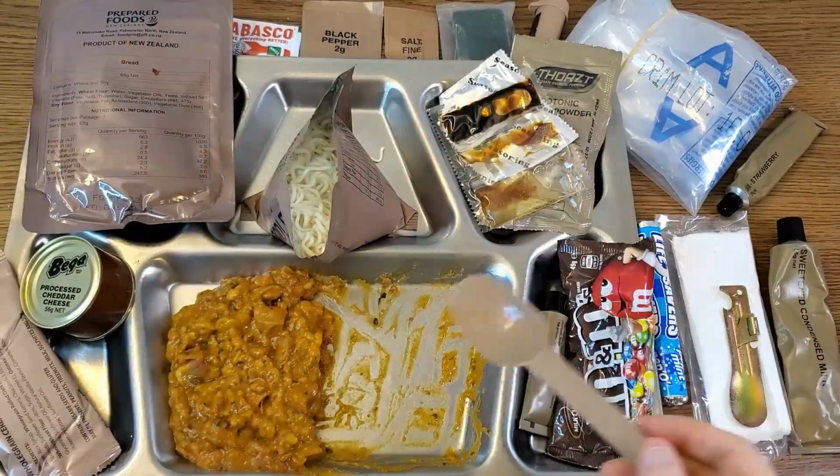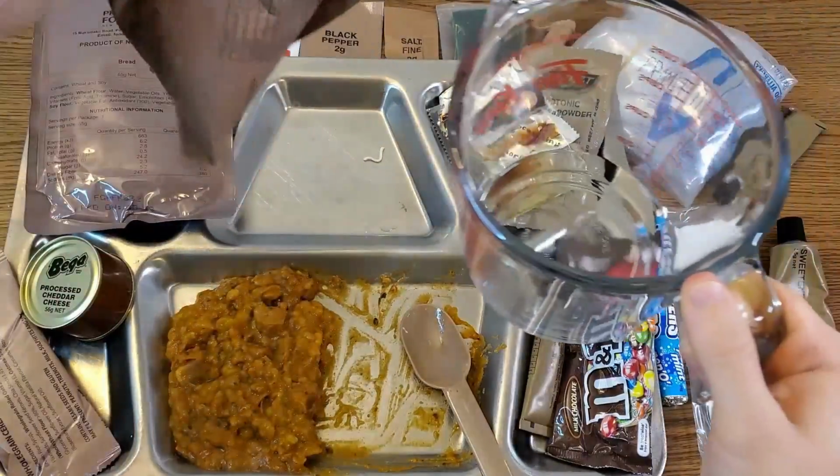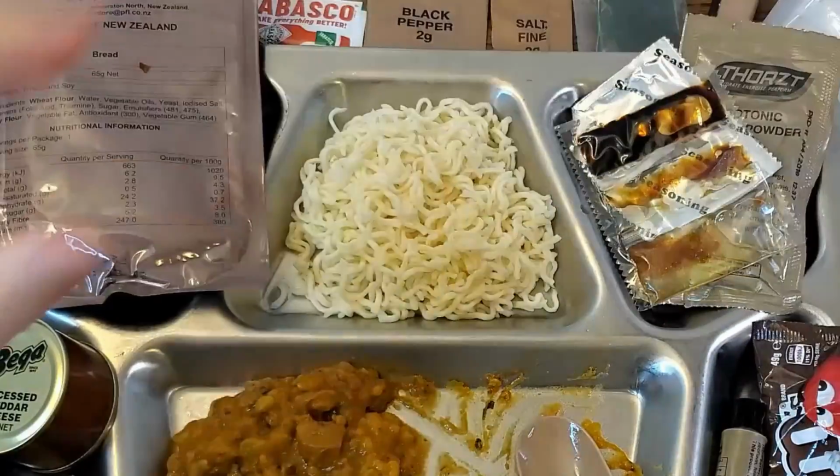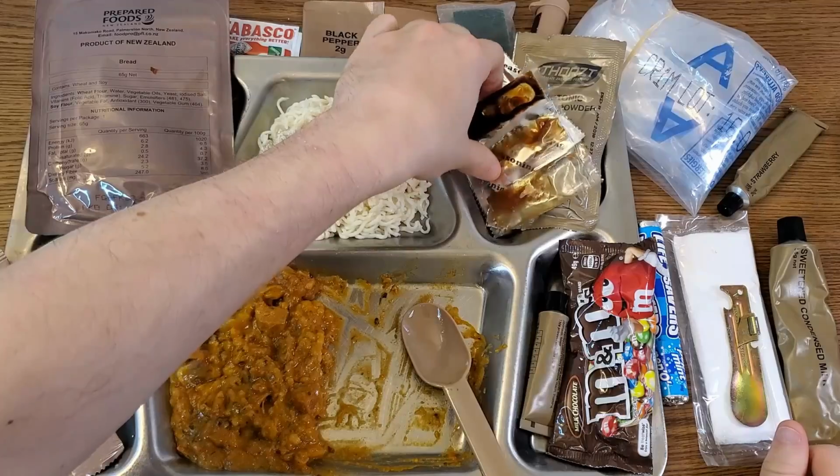Let's check our noodles. Oh, they feel nice and soft. I will drain off the extra liquid. Let's put our noodles on the tray here. They softened up perfectly, but they're definitely looking a little bit sad.